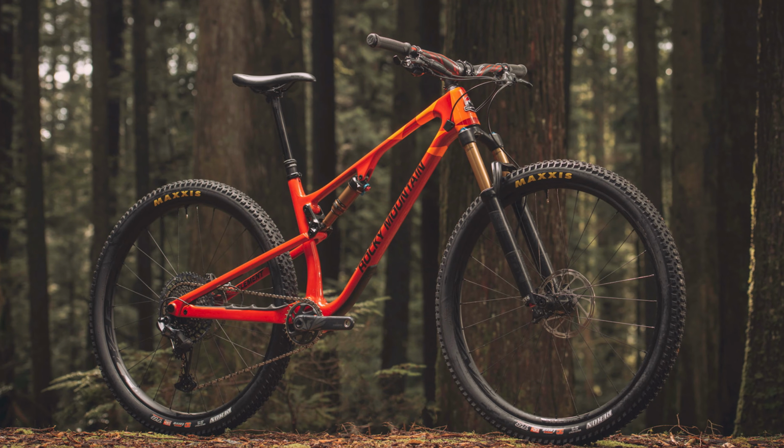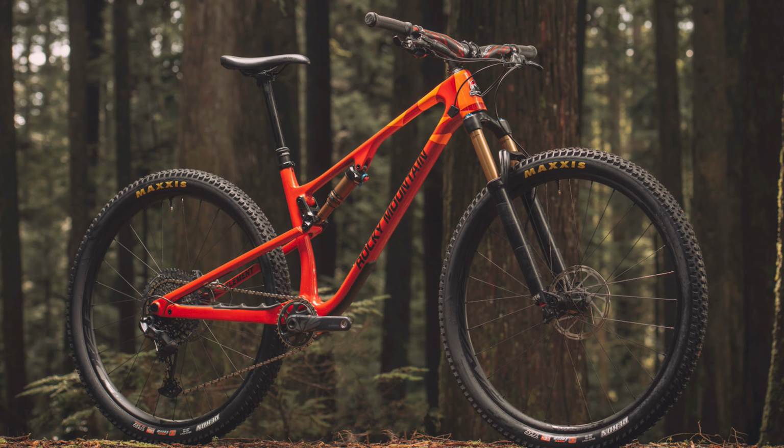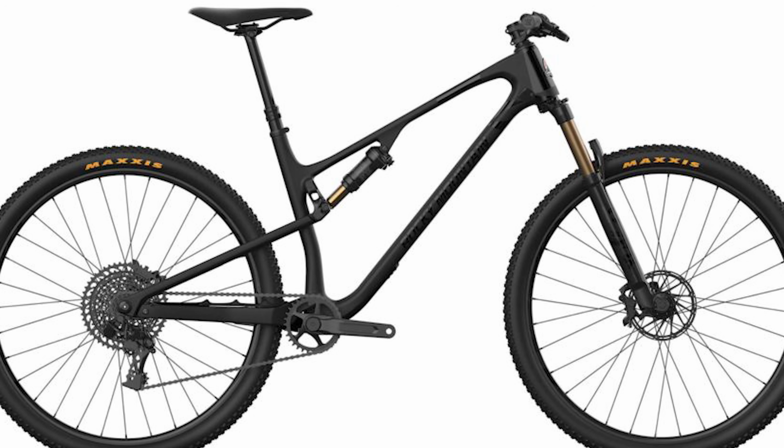The 2022 Rocky Mountain Element just launched and it looks awesome. I'm a sucker for efficient full suspension bikes, and this looks like it fits the bill. The redesigned Element comes in both alloy and carbon and features longer travel and a massive triangle.